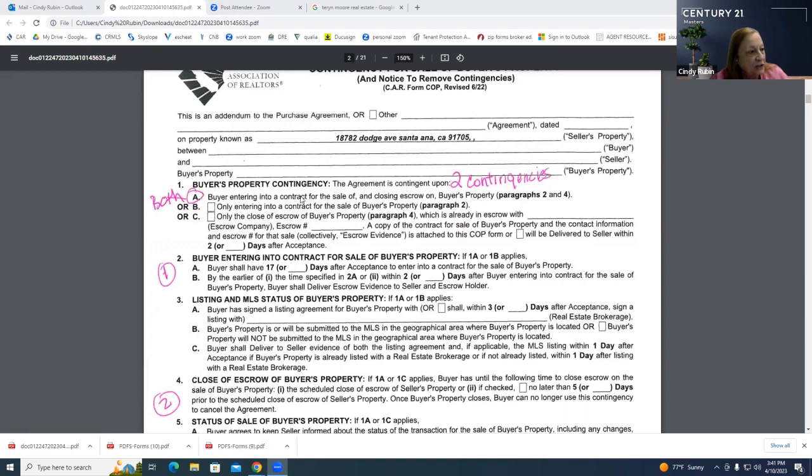So one is for entering into a contract to sell buyer's property, and the other one is for closing escrow on buyer's property. Okay. And if buyer's already in escrow on the sale of their property, then they can check C, only the close of escrow. That's all I need. Because if I'm already in escrow, you can't have a contingency for something you already did.